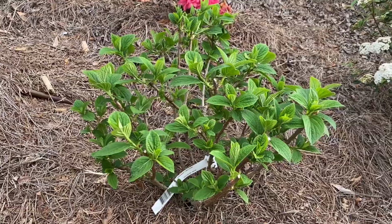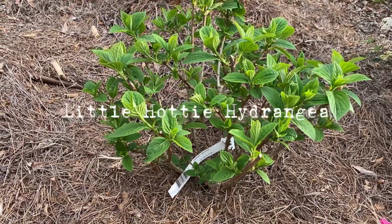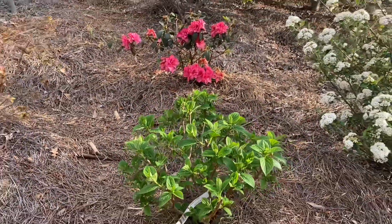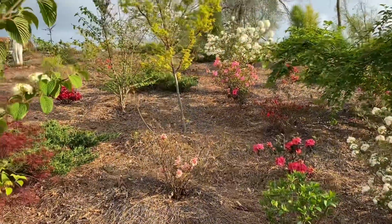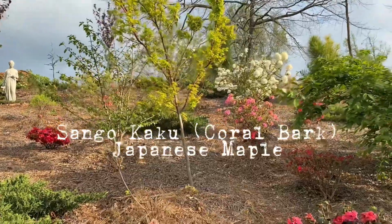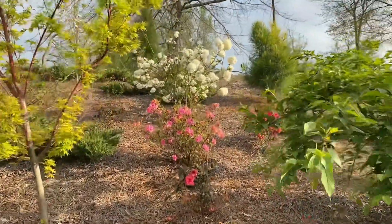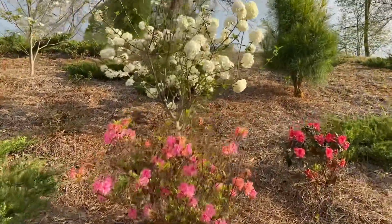This is where I plant. This is a little lime. No, this is a little hottie, which is also a paniculata hydrangea. So that's a little hottie. This Japanese maple, sangokaku, and that white puffball right there is Chinese snowball.